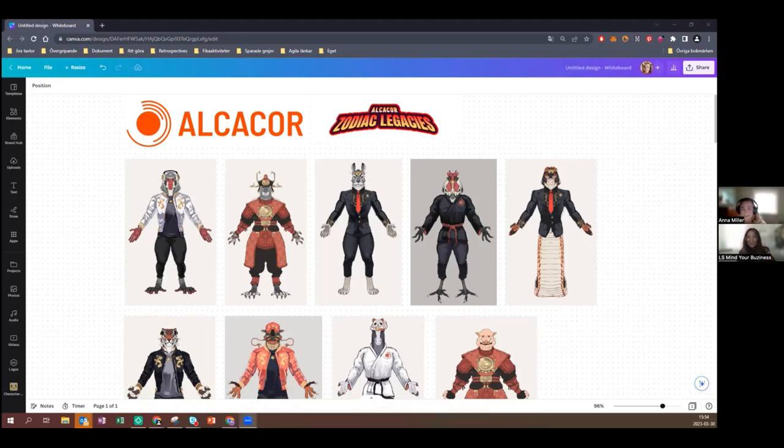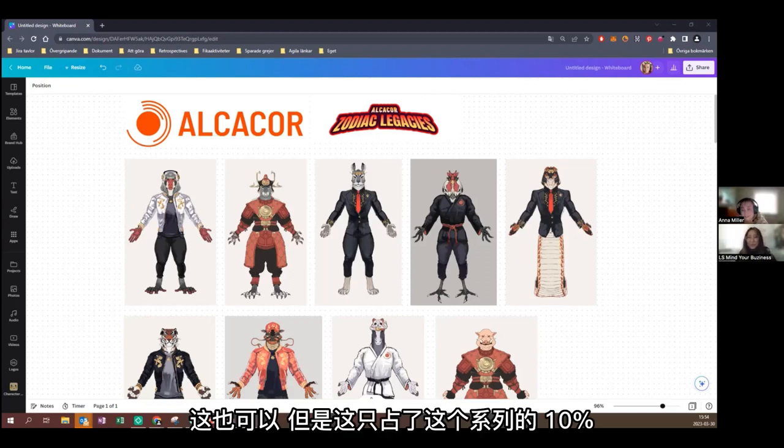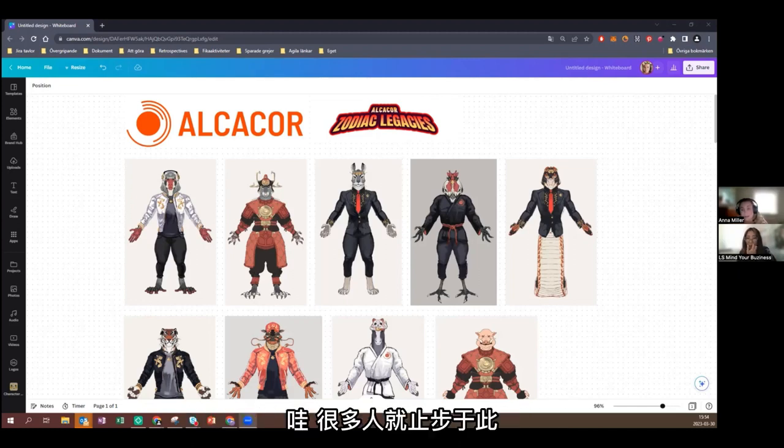That's the thing. A lot of NFTs are 2D and they look like this, and that's fine too, you know. But this is like 10% of the work of this collection. Wow. And a lot of people just stop here. But this is actually the concept art. That's the concept art. Okay, so you have 8 different characters here, but then 9.